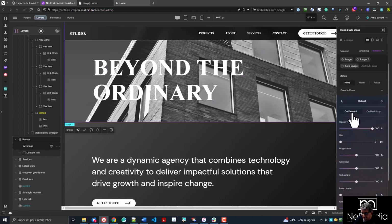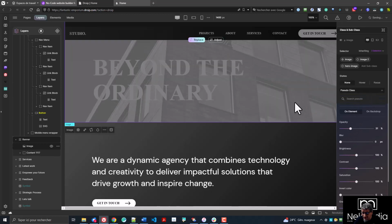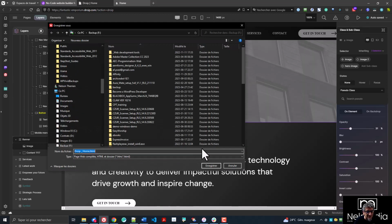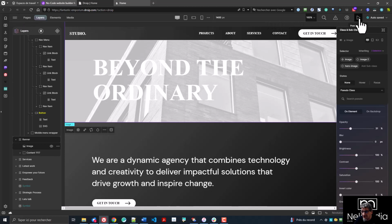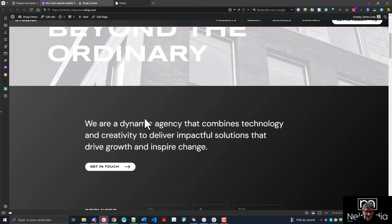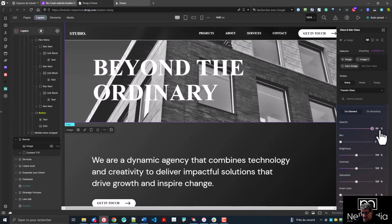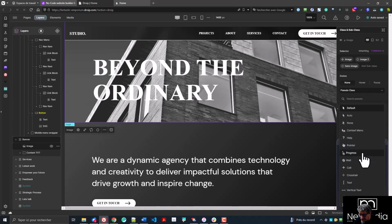So now if I select, for example, the effect on element opacity, if I reduce the opacity, supposed to be on, seems to be working not too bad. If I save, I guess Control S because I don't see any save button. Whoops, no, okay. How do I save my page? Auto saved. Hopefully that's okay. Okay, it wasn't the interaction, but it looks like the opacity is always there. So on element, effect, default.